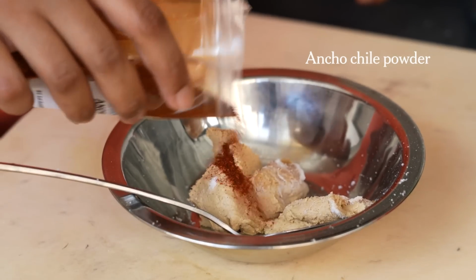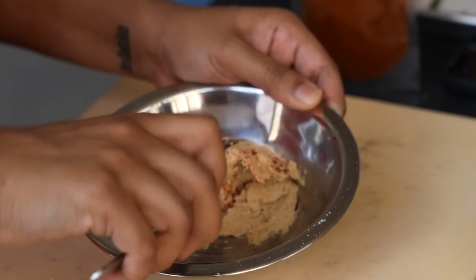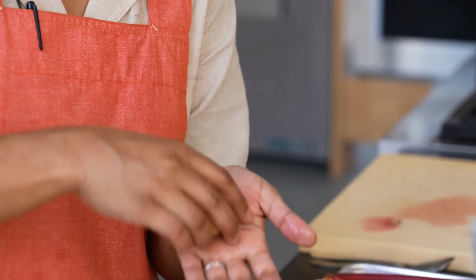This is for our martini balls. We're going to spice it up with a little ancho chili powder, some crunchy salt, and then I'm going to roll it into balls and freeze it. What's the time?